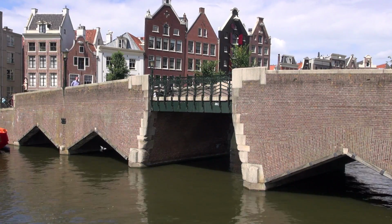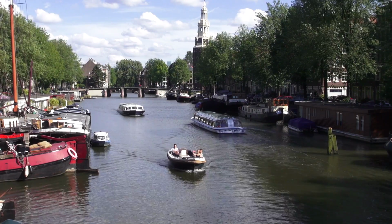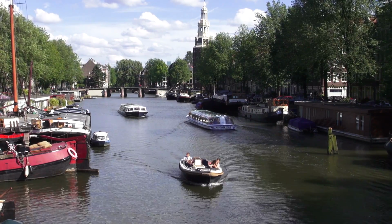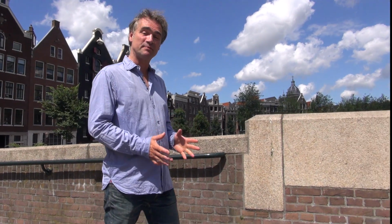Here in the historical center of Amsterdam, one of the most beautiful canals of the city. It always has been a center of world trade. It is no surprise that Michiel Alexander Ansing, a long time ago, decided to establish his business right here, at this point just 5 minutes away from Central Station.